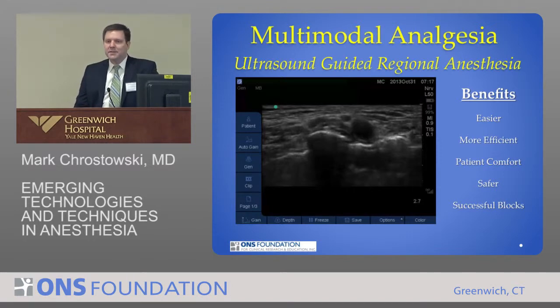The benefits of ultrasound is definitely, I think, easier. You kind of know exactly what you're doing. You know you're going to get a good block if you know what you're looking at and if you give the medicines in the correct place. It's been shown to be more efficient. You can do these blocks faster as opposed to going in with a nerve stimulator and redirecting your needle just because you didn't get the correct muscle twitch that you wanted.